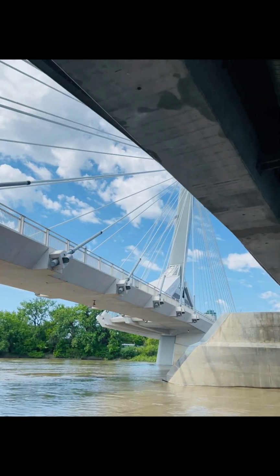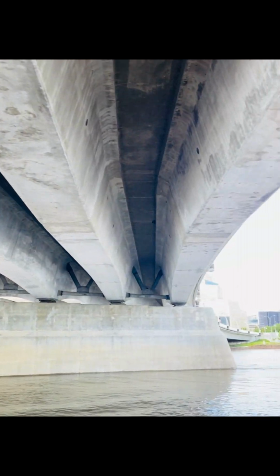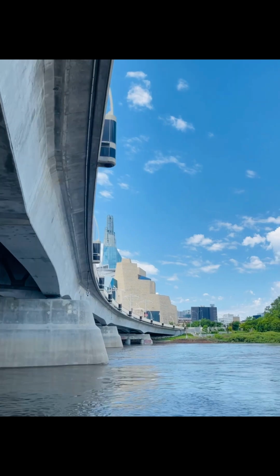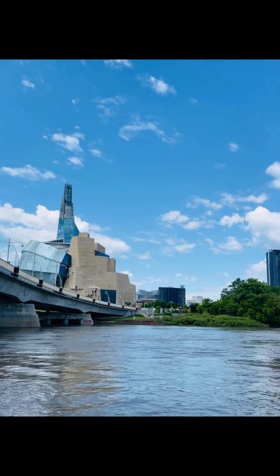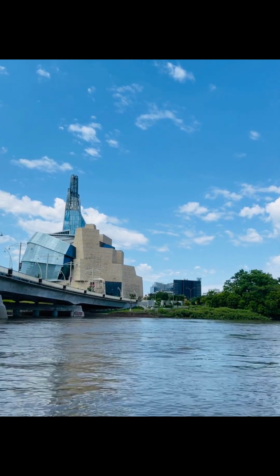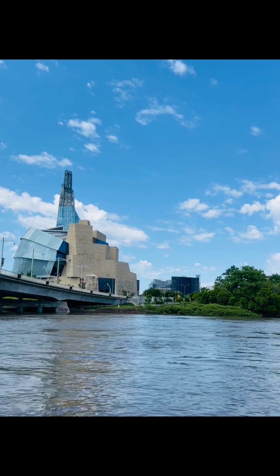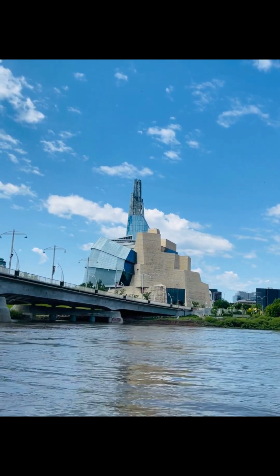So, and then we're under a bridge right now, but we're gonna come out and get a majestic view of the Manitoba, or the Canadian Human Rights Museum, which I've just been saying is probably one of the greatest architectural marvels in the world. I don't see a lot of other buildings on $10 bills. That's on the $10 bill. And it's a really incredible building.